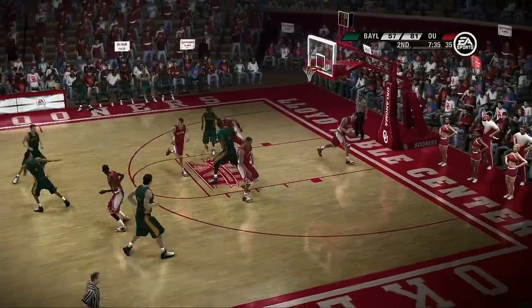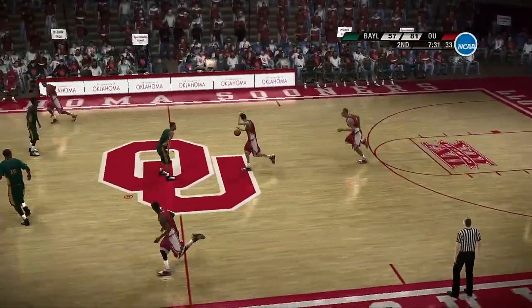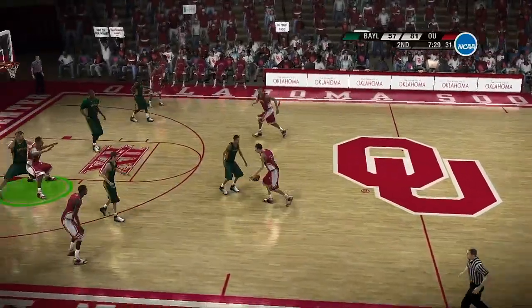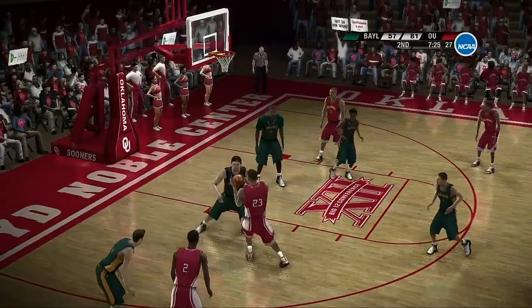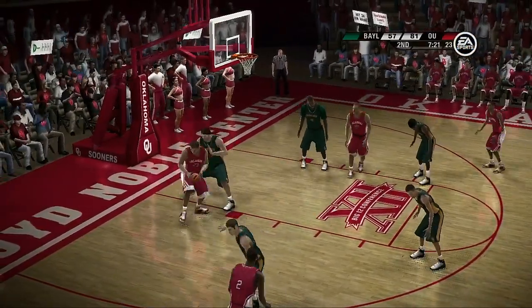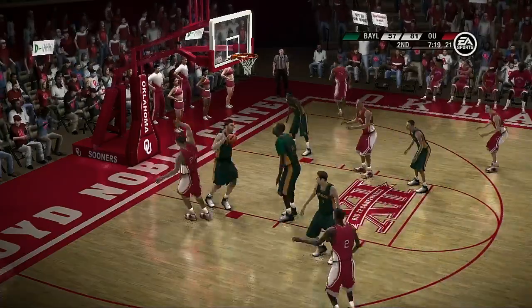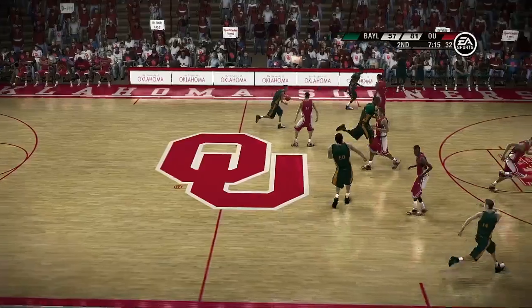Puts it up, looking for contact. He gets the bucket. With the fake. Tries to turn, the defense comes up with a play. What a terrific play. And has it rejected. Defense did a great job with that blocked shot.